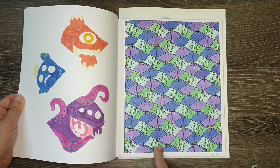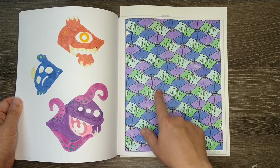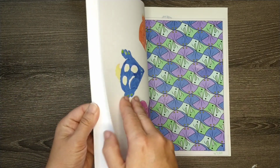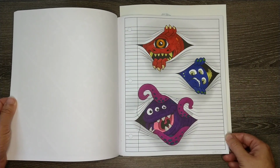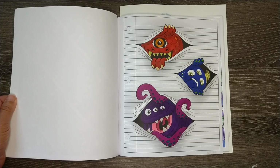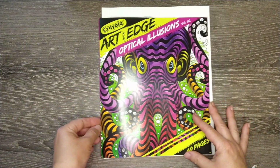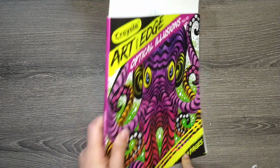So I did this one. It's a mix of fish and stingrays. So that was fun. And then I also did this one with the monsters peeking out from the middle of the page. I think that one's super cute. This was the first one I actually did, so yeah, lots of fun. Just use marker and just sit and enjoy coloring. Good times. That's in the Crayola Art with Edge Optical Illusions Volume 2.